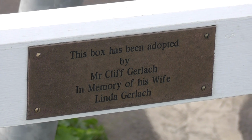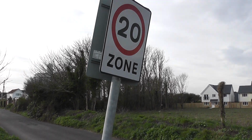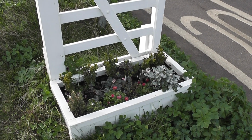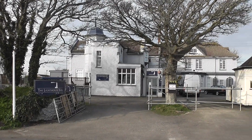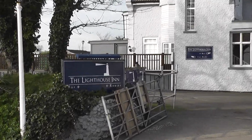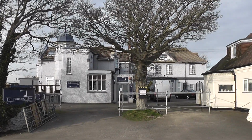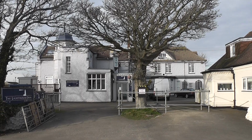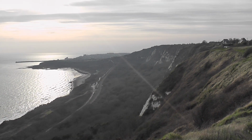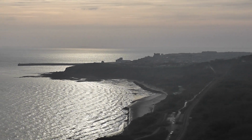Interesting memento here, just on the edge of this little village. The Lighthouse Inn, over on the left now, recommended lunchtime stop I believe. Can't remember what the notes referred to, but well positioned, halfway through the walk. And immediately outside the Lighthouse Inn, this is probably the final view of Folkestone that I get before I turn the corner, Dover bound.